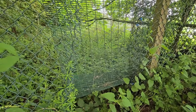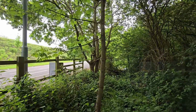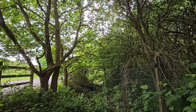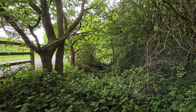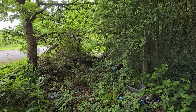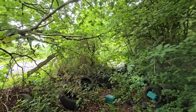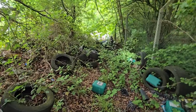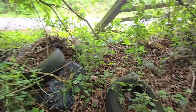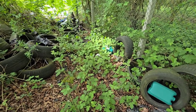Right, so I've noticed this little hole here. It could be a potential way in later on. As I say, I had no intention of really climbing any major fences. When I seen this, I thought, well, let's do a bit of filming. So we've got a few just here, and some plastic tubs as well. What is that anyway?